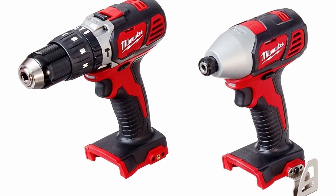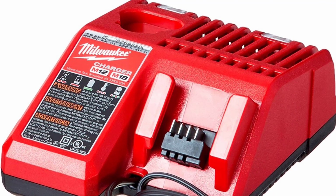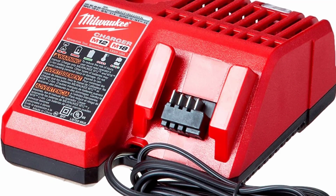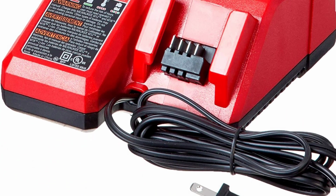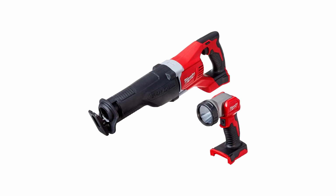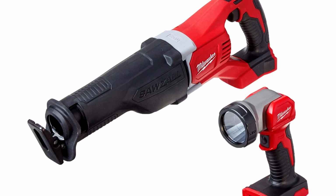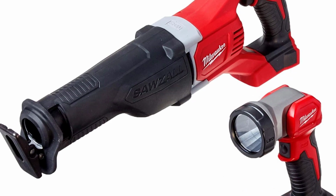Speaking of the tools included, this set does come with some pretty good ones. They're made by Milwaukee, which is a high-quality brand. These tools are well made. However, the price doesn't necessarily match up with increased quality. This set comes with 2 batteries, which should be plenty for the number of tools included. The batteries are compatible with all of the tools, allowing you to swap batteries as necessary.